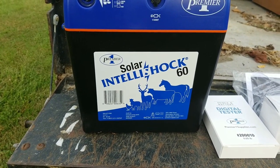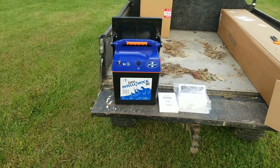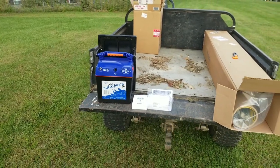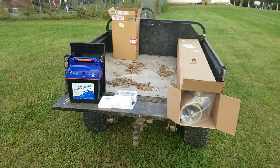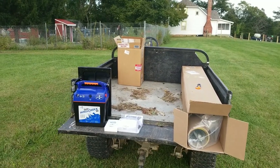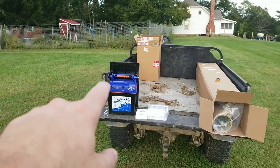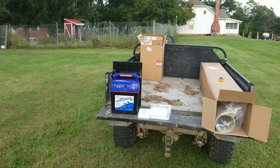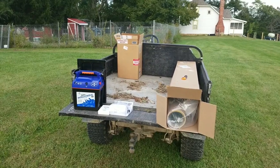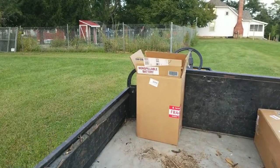Solar IntelliShock 60. So this is a step up from the smallest one they sell. This is the in-between one, or maybe there were two more after this. But this, in theory, should be able to power 3 to 5 rolls of fence. And they do say in theory because stuff like grass growing up into the fencing can cause shorts and affect the life of the battery. You know, it will discharge some if there's grass and stuff growing up through the fence. So that's why they do put that little disclaimer in there that it should power 3 to 5, but that's like ideal conditions. It just came in this box here.